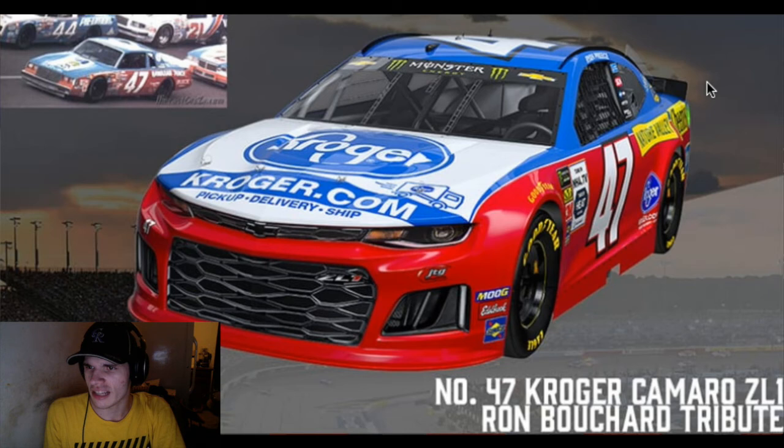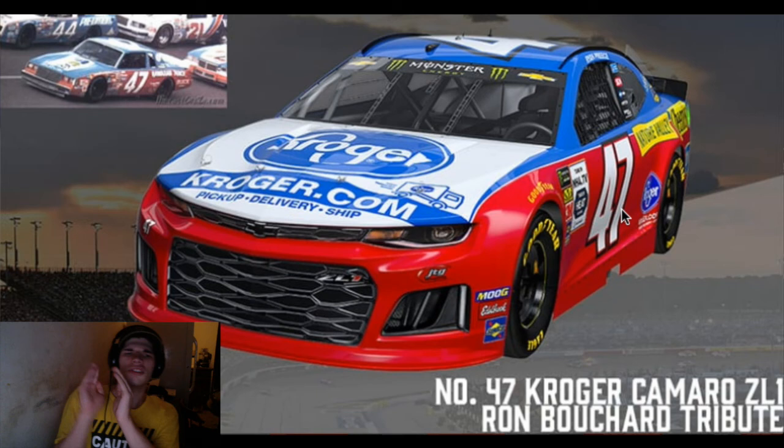Also, another thing I don't like is how they went with the modern JGT Doherty font instead of matching up to Bouchard's font that they have here. That would have been amazing if they matched it up to Bouchard's font. I guess the JGT Doherty font almost looks similar, but almost looking similar and being exactly the same are two very different things.